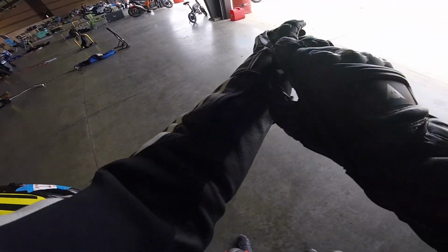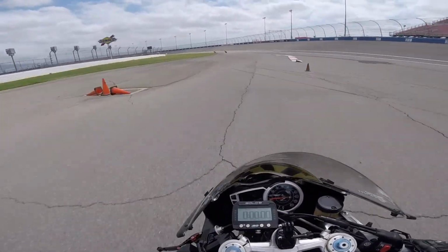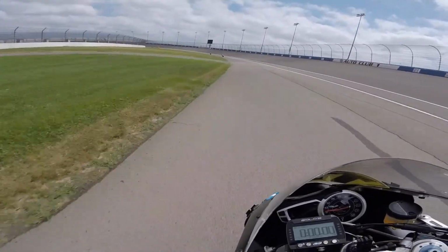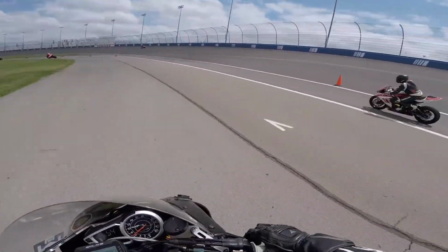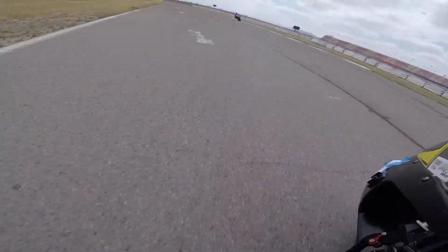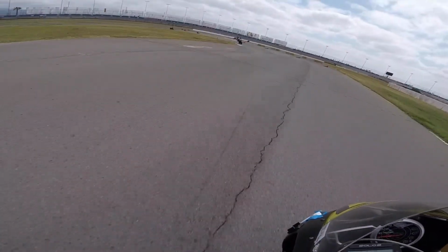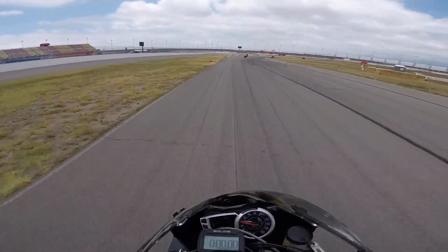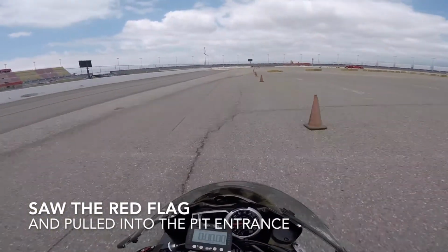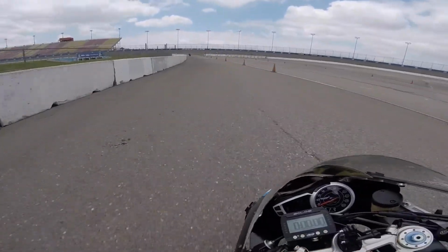All right, hopefully my Pinlock won't fog up this time around. That would be fantastic if it did not. So it might be a little noisier in here than it was before, just because I only did the first out of 2 clicks on the shield for my Corsa. But hopefully we will not be running into any fogging issues. Whew. Caught that tank slapper a little bit there. That was no good. Hope that guy's alright.